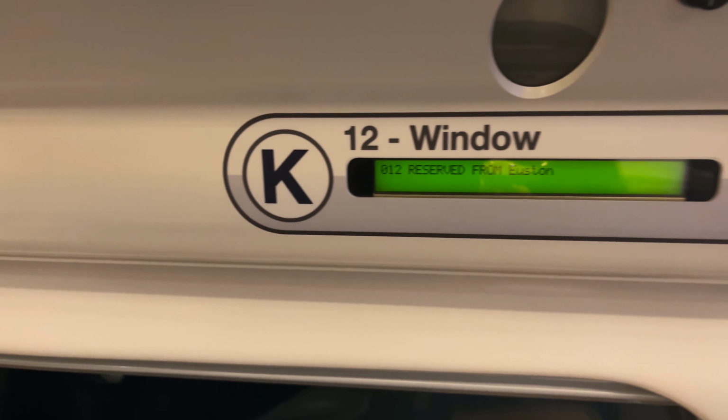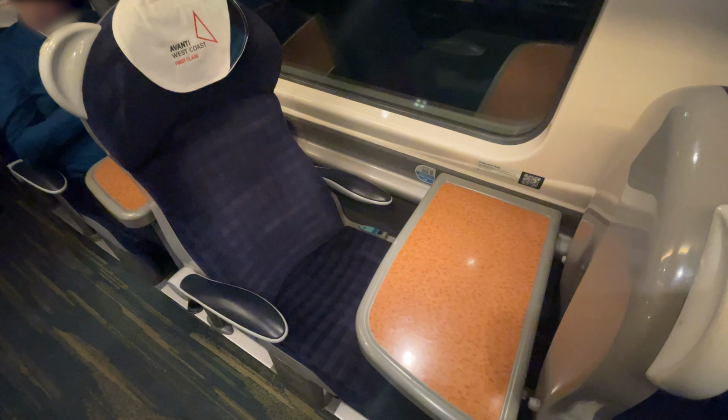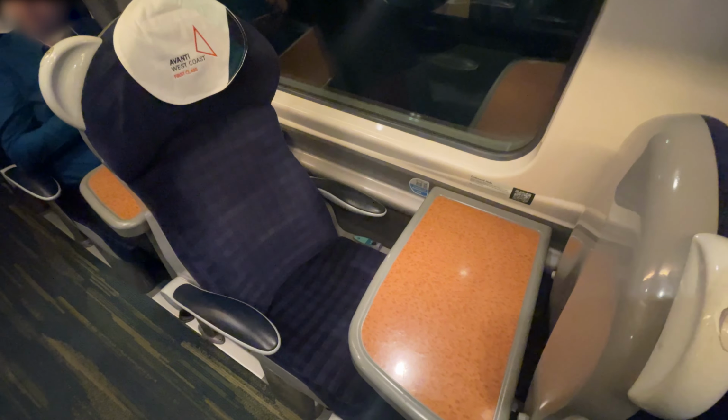Our home for the next hour will be seat 12, an airline-style individual window seat. First class seating on Avanti West Coast Pendolinos is plenty spacious. There's around 8 inches between my torso and the edge of the table, plus 3 inches between the top of my legs and the bottom of the table.